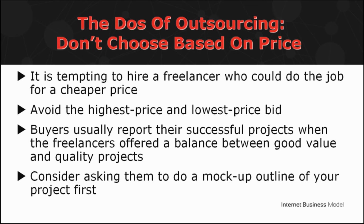Thirdly, don't choose a freelancer solely on the price. Though it may be tempting to hire a freelancer who could do the job for a cheaper price, never select a freelancer that way. Experienced buyers who have outsourced many projects and evaluated hundreds of proposals always recommend avoiding the highest price and lowest price bid. Buyers usually report their successful projects when the freelancers offered a balance between good value and quality projects. If you're still uncertain of their capabilities, you may consider asking them to do a paid mock-up or provide you with a basic outline of the work plan.